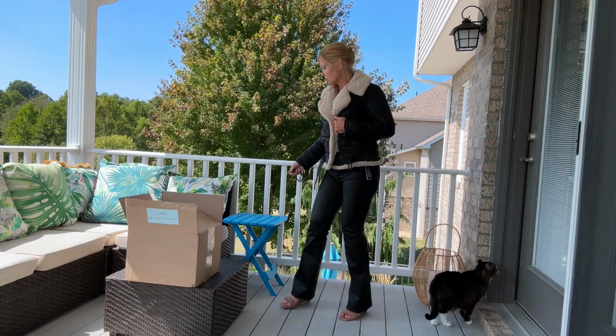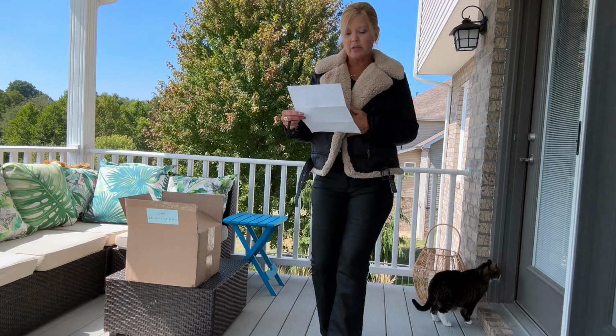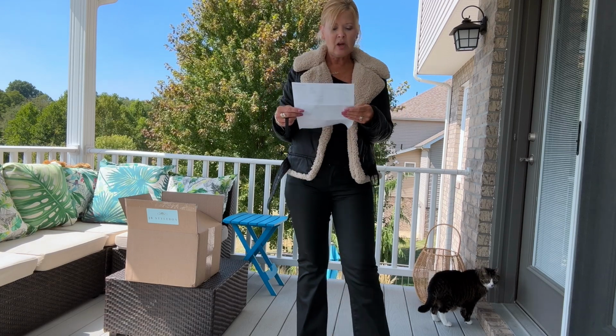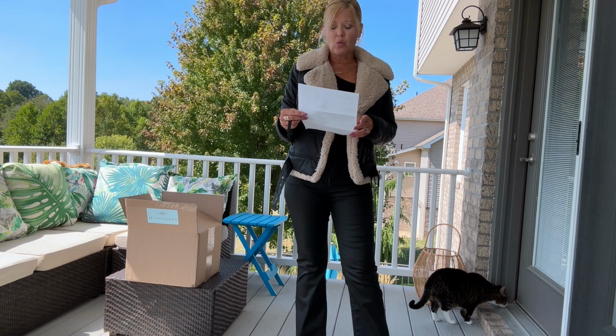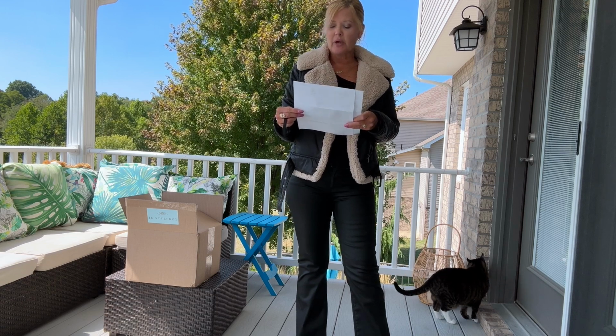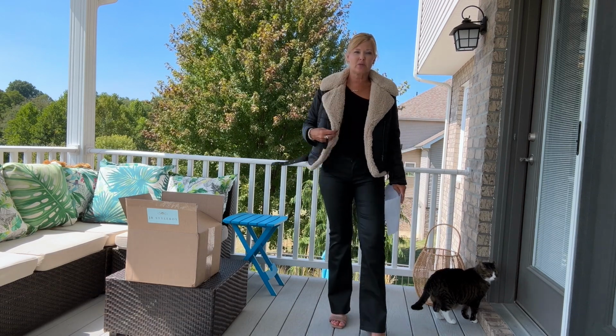This is so adorable. For this one, it's called the Aubrey Moto puffer jacket. I'm wearing an extra small. It's in black. $115 is the regular price. My price would be $92. So worth it. You know I'm keeping this one, right?